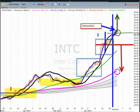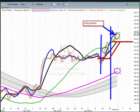We bought this breakout of the last sideways quiet channel here. Let me move that out of the way. And then that continued to work. So now we buy the second one here. I like a stop right in here now, so that the first position pays for the second position. So we're not going to lose any money on that position there. So that's Intel. That one is free and clear to the upside.